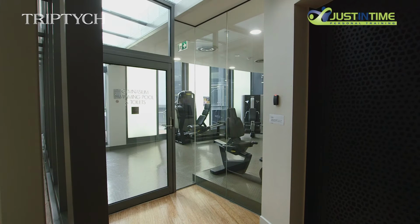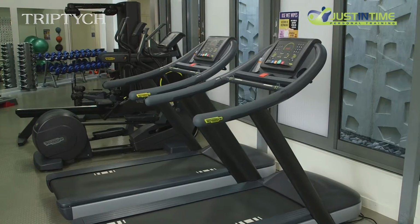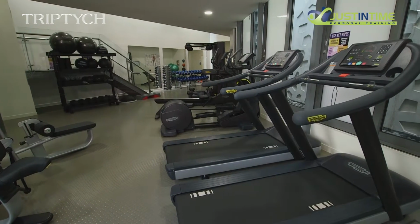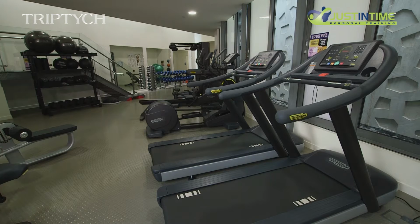So this is the Triptych Gymnasium, and as you can see, it houses state-of-the-art Technogym exercise equipment for a well-rounded and safe workout. Residents of Triptych quite rightfully take much pride in looking after the gym and expect nothing less than a high level of etiquette and safety. It should go without saying that every user of the gymnasium should conduct themselves in a safe and proper manner with respect for fellow residents and equipment.